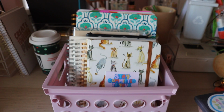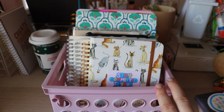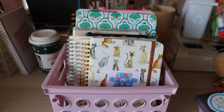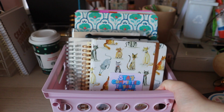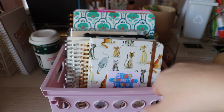Now we have to go into the side notebooks. So now it's time to sift through this bin of journals. These are journals that I am currently using. I haven't touched these in a while because, like I said, I'm in a journaling funk. My main journal comes first, so if I'm not journaling in that, I'm not journaling in these. These are all side topics other than my main journal, so these are like different categories.